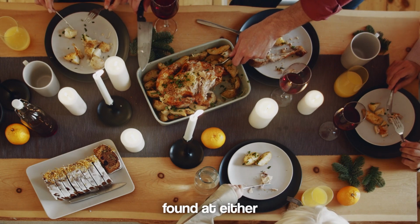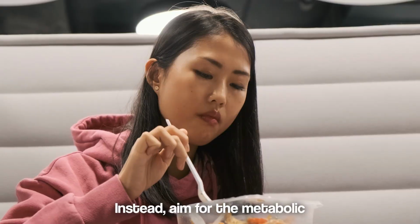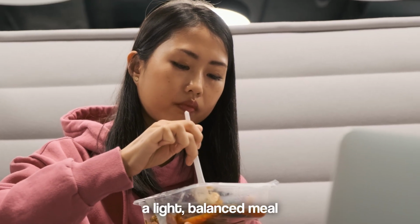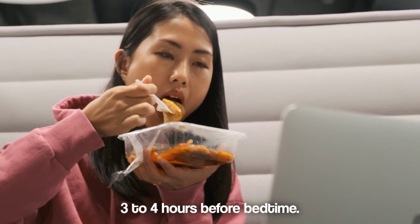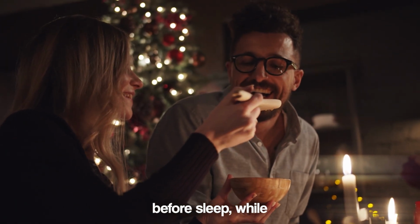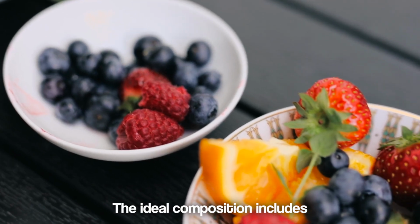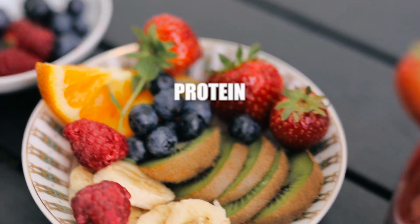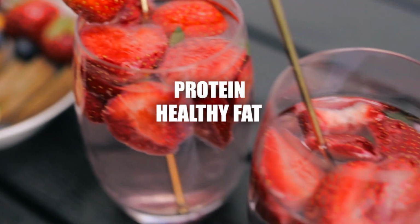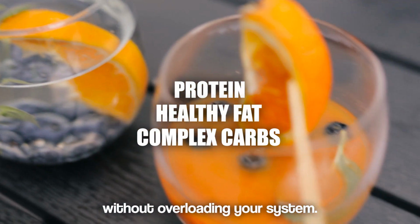The solution isn't found at either extreme of late-night feasting or complete restriction. Instead, aim for the metabolic sweet spot, a light, balanced meal 3 to 4 hours before bedtime. This timing allows for initial digestion before sleep while preventing the overnight hunger that triggers stress responses. The ideal composition includes a moderate portion of protein, healthy fat, and complex carbohydrates, just enough to maintain stable blood sugar without overloading your system.